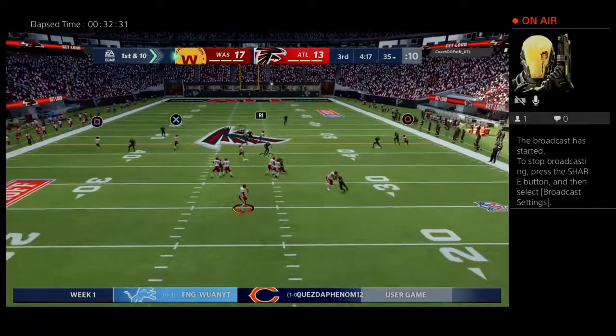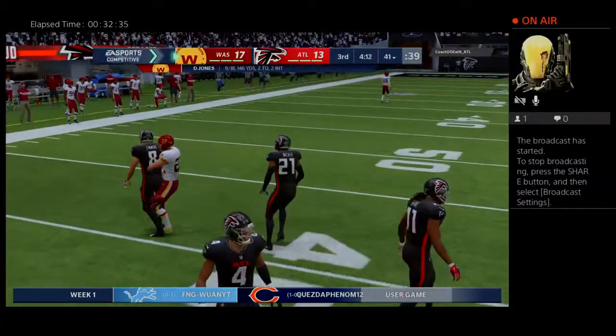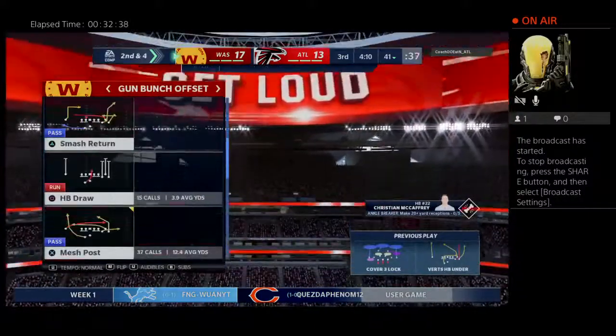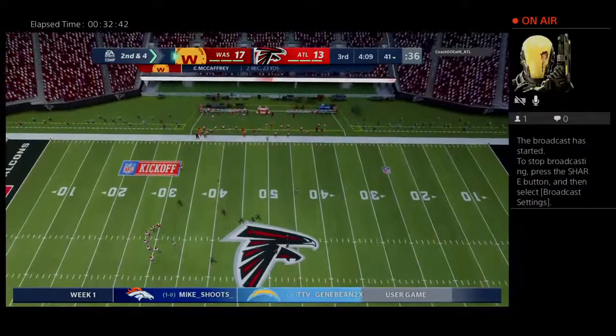From the gun, Jones gets this to his running back. It's Christian McCaffrey. Jones pass. Looked like a pretty good, safe play right there. No, he's had trouble with the interceptions in this game there. Hits his guy out in the flat.